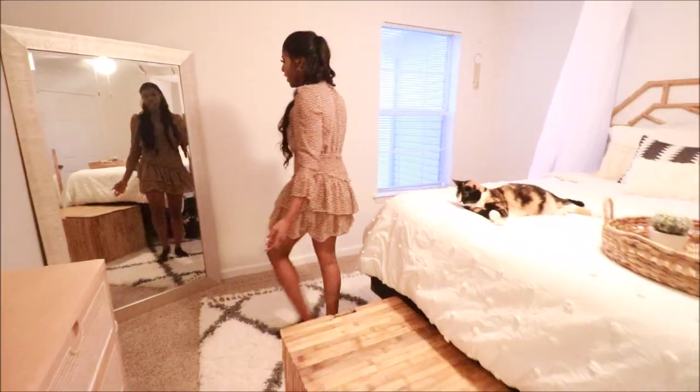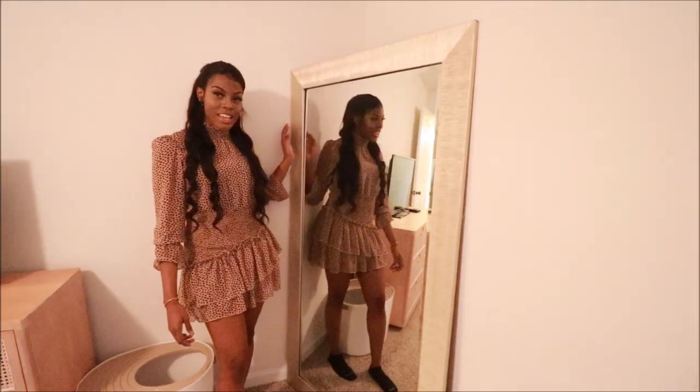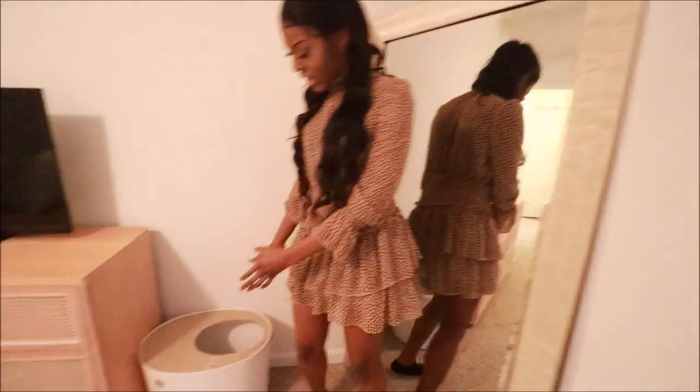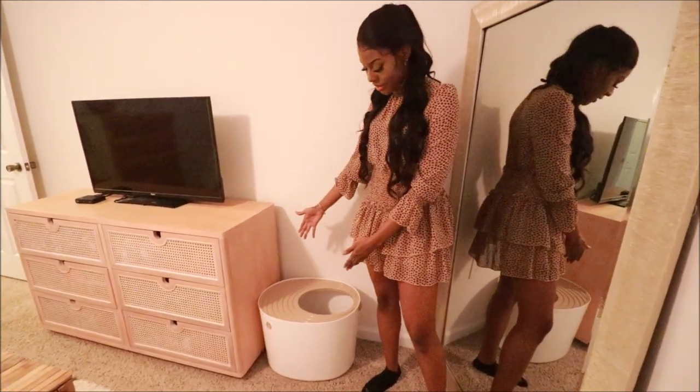Okay. Over here, I got this awesome mirror from Kirkland. And I love this mirror. And over here, not very pretty, but this is Mango's litter box.